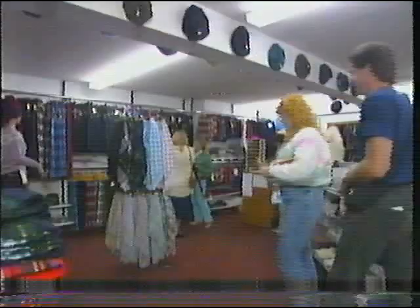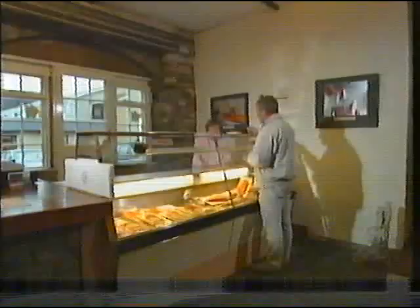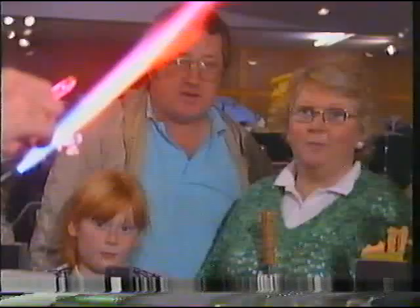And there are shops selling local specialities, such as high-quality Scottish woolens, smoked salmon, and glass monsters.